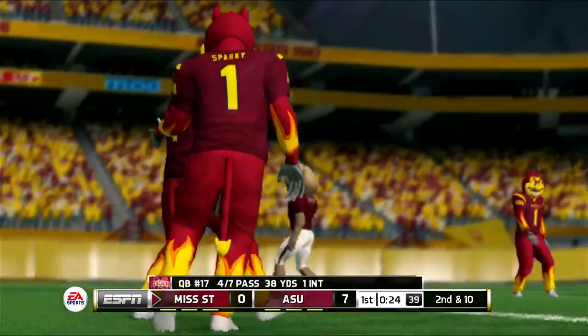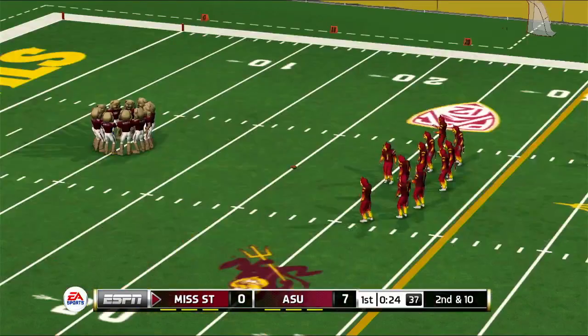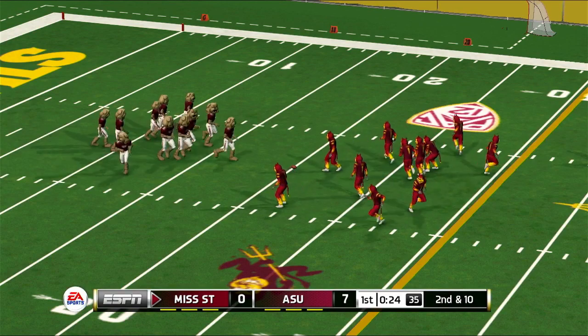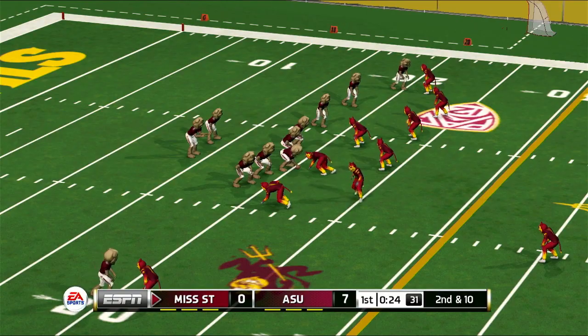It's a bad play overall by the offense. Quarterback's doing everything he can to be able to make the play work and try to execute. The problem is the offensive line did not do a good job protecting him. They're very fortunate that ball wasn't intercepted.